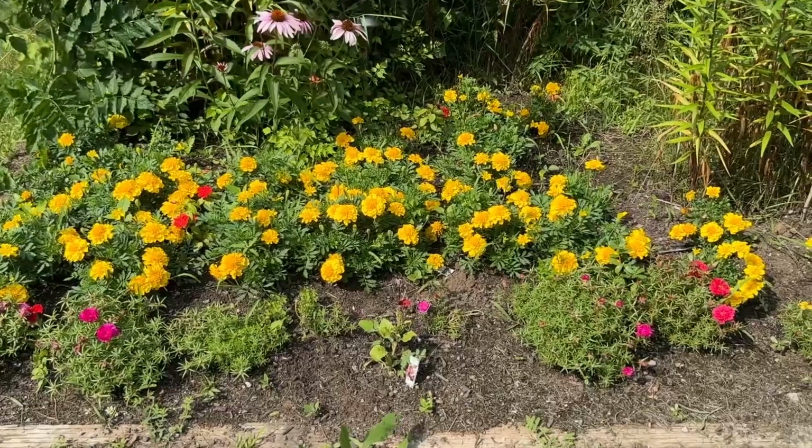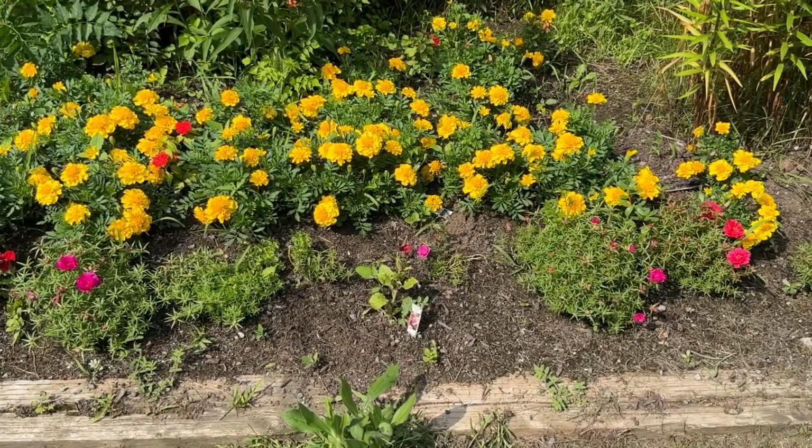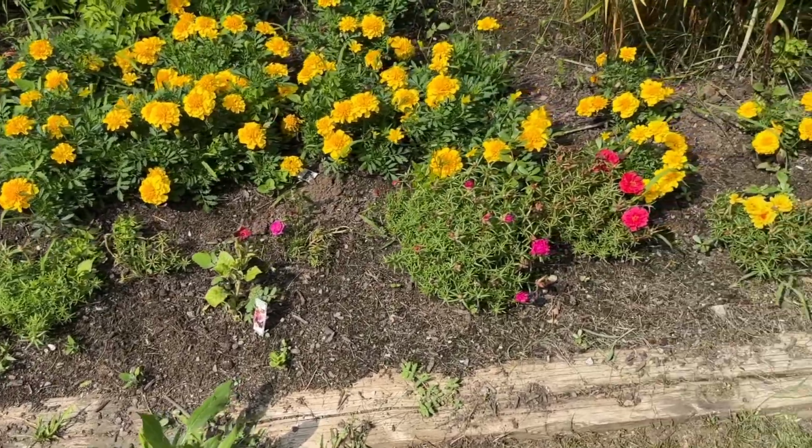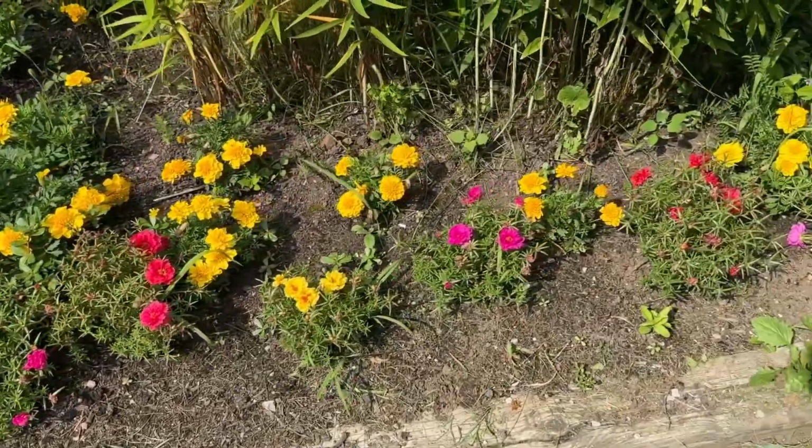This is the big false sunflower again. And this is the small garden in front of our house. A lot of marigolds planted here. Out in the front, I've got some portulaca in bloom, the pink ones here.